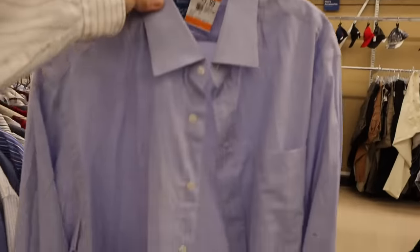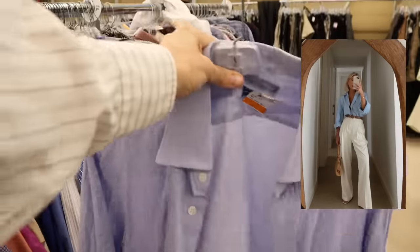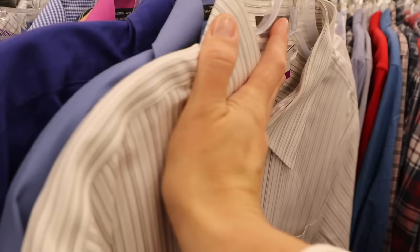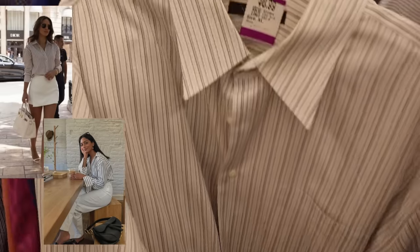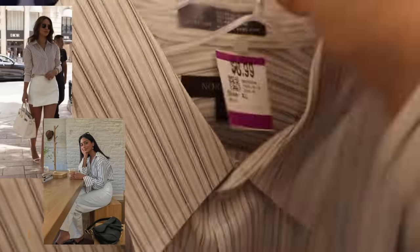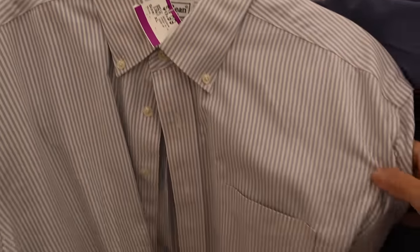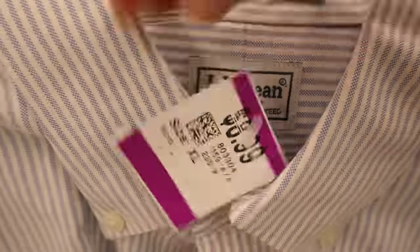This one is perfect. It's like a really lightweight, oversized, and I feel like it's perfect thrown over with some linen shorts. Only $5.99. Definitely add to cart. Definitely love any of them with the stripes. This is pretty much identical to the one that I have on, so I'll leave this one behind. But I'm loving the one next to it with this like thicker stripe. LL Bean. Definitely adding to cart.